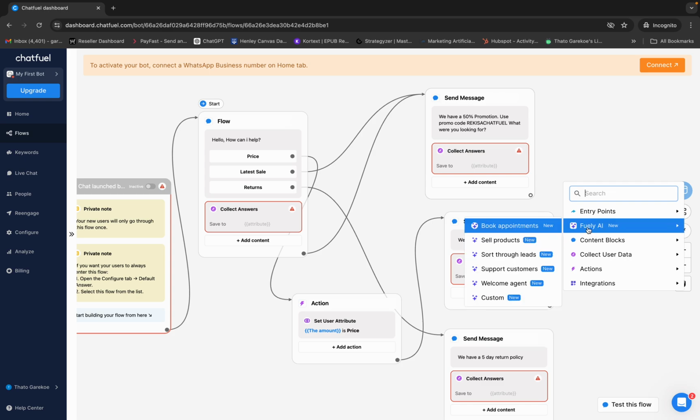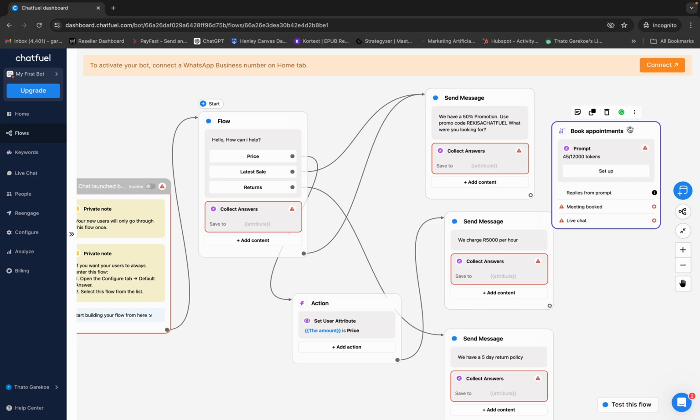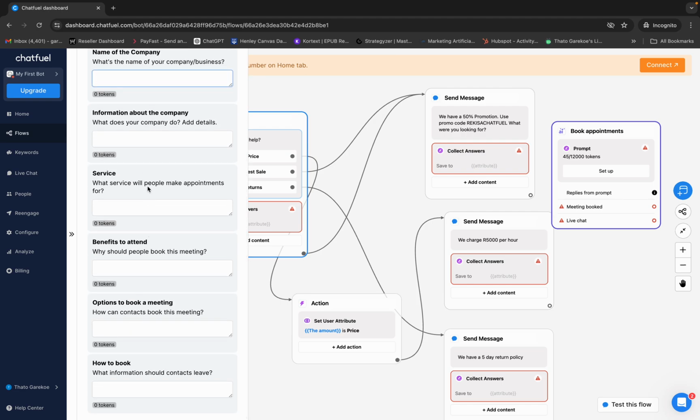And maybe you want to set up the chatbot so that you run appointments, all right? You want your customers to book appointments with your business. You will click on book appointments, and basically this chatbot is set. The only thing that you need to do is to click on that setup button and answer all the questions that have been asked here, right? Once you've answered all these questions, basically your customers will click on your chatbot, and the bot will automatically answer those questions for your customers.